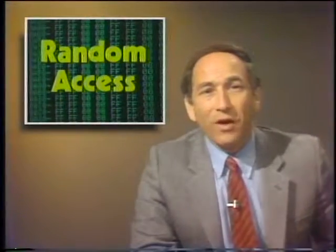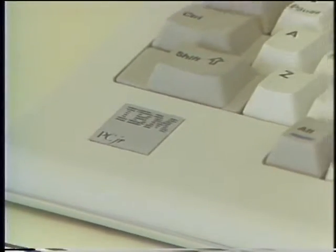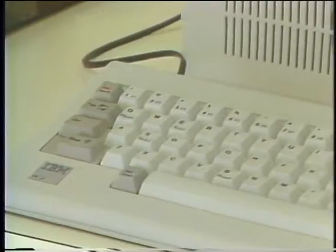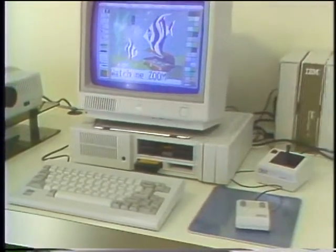In the Random Access file this week, want to buy a cheap PC Junior? You'll be hearing a lot of that these days as 300,000 PC Juniors join the ranks of the orphaned computers. IBM has announced it will stop production on the PC Junior, admitting failure in the low-price home market. IBM said it will continue to support the Junior. It was not clear whether Big Blue has in mind a new machine for the home market.